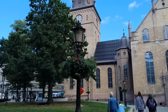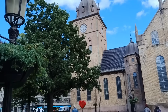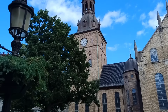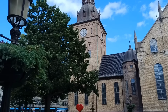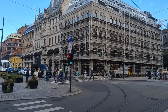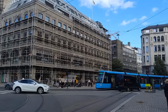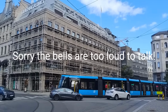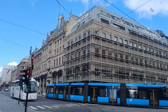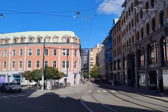After a short walk through the shopping centre, I came across Oslo Cathedral, which luckily, at this time, was ringing its bells. After escaping the noise of the bells, time to enjoy some local architecture.